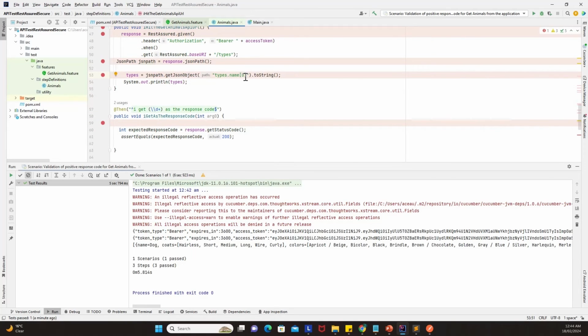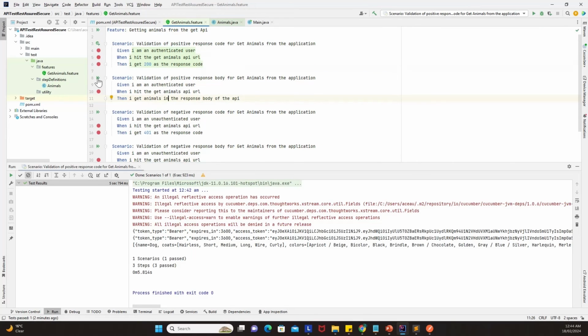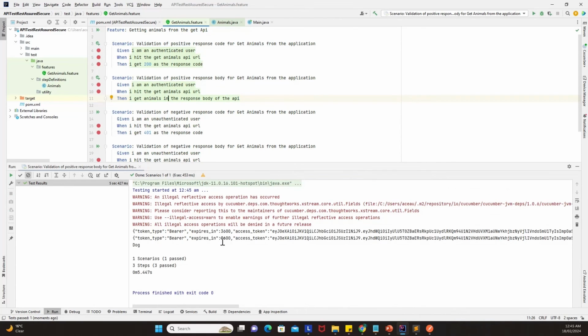Types dot name at 0, and over here we already got types, so I'll just put an assert statement over here. I'll type types, and then actual is dog. Alright, I'll now rerun. I'll come to get animals and then rerun this particular test step. And our three test steps have passed. As you can see, a dog value has come here.